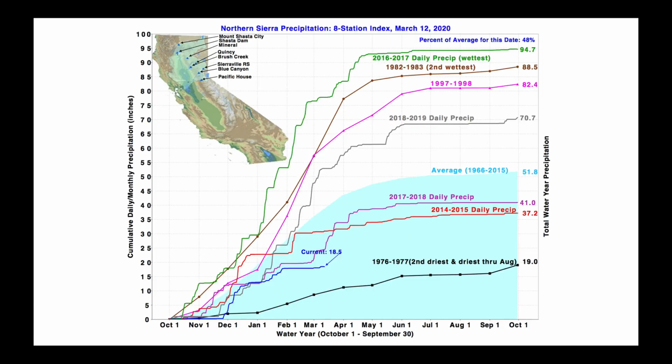So as we always do on Friday, let's check in on our regions. This is the Northern Sierra 8-station precipitation index. We're already starting to see the numbers tick up. So we're still at 18.5. Normally we'd be sitting somewhere around 36 inches of average precipitation accumulation. So we're going to see that number change.